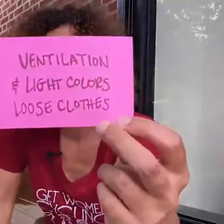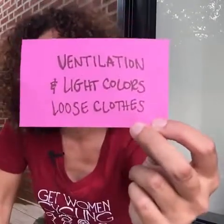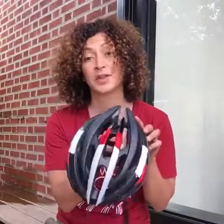And then the next tip that we want to give you and how to prepare is think about ventilation. Ventilation, light clothes, light colors, loose clothes, not what I'm wearing. I'm actually very hot in this. So lighter colors, loose clothes, sleeveless. In terms of helmets, we like the road helmets, and one of the main reasons why we like the road helmet is because it has so many vents.